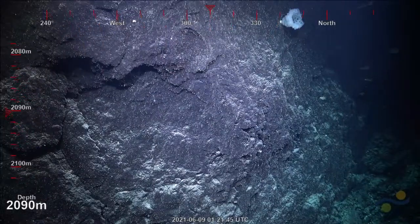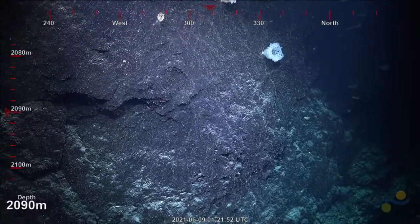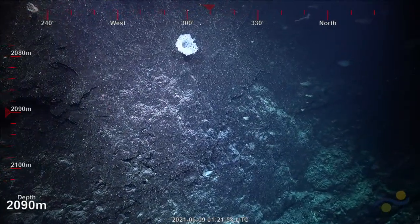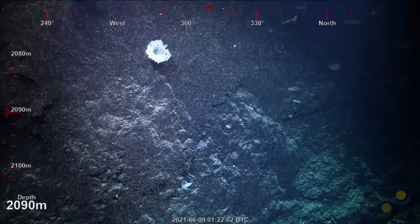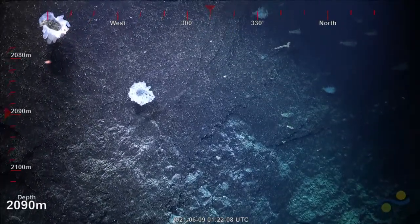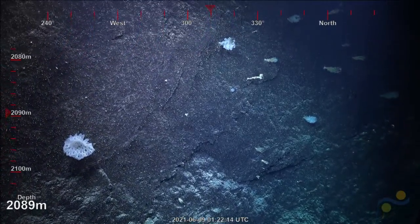Oh, there we go. Yeah, we're getting up there. Seeing more sponges now, adhering to the wall. There's a lot of sponges everywhere. They seem to like these vertical, steep surfaces. You can see a good selection here of what look like dead sponges versus live sponges. Oh, something swimming up there. Yeah, something swimming around. Probably shrimp.